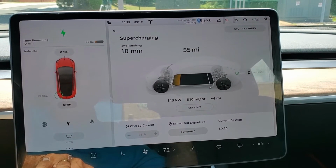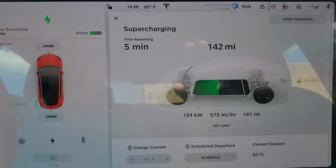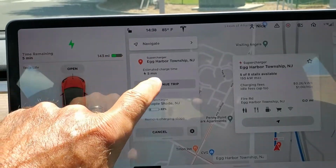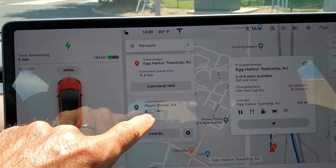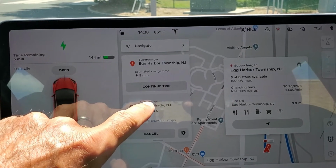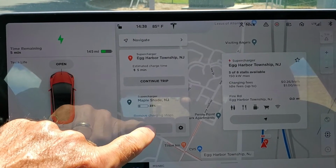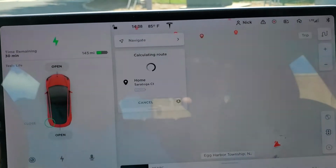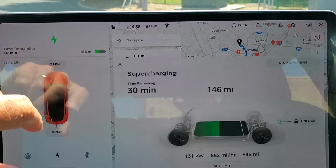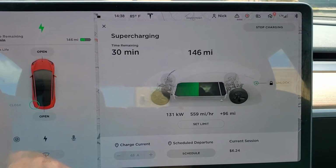And we'll see how far it charges. I'll show you the screenshot every 5 minutes. So this is 10 minutes in. By the way, the 5 minutes is because I wanted to go to another supercharger, and so that's the 5 minutes it needs to charge enough to be able to make it to this second supercharger. So if I cancel that and then just say go home, it will probably give me the time, 30 minutes to fully charge. So we'll keep an eye on it.